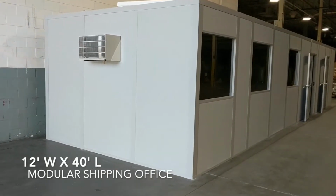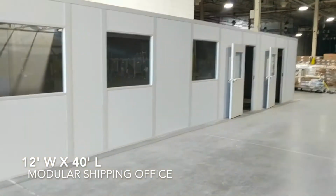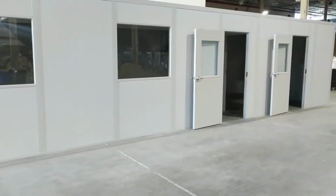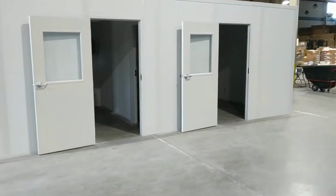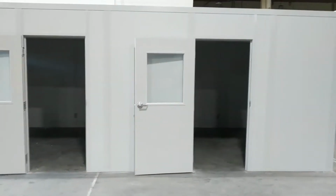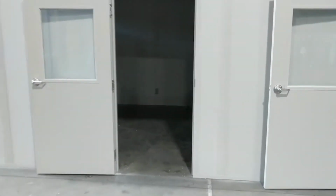Okay, this is a 12 foot wide by 40 foot long Starrco modular plant office system. This particular customer will be using this as shipping offices in their warehouse. The system's 8 foot high. It's got an interior wall. The interior wall makes another separate office.